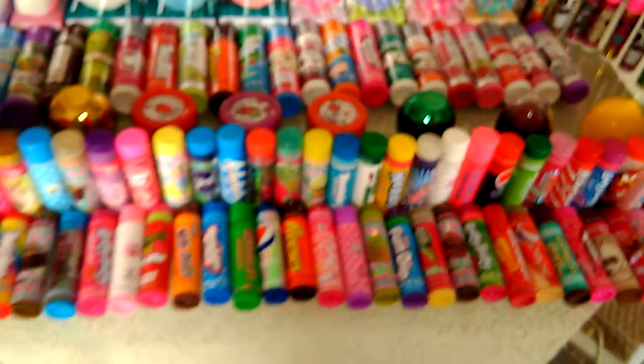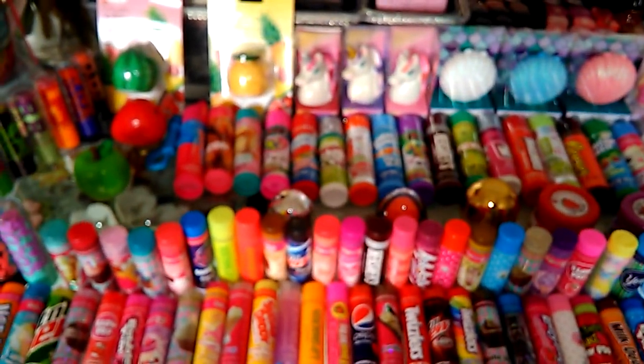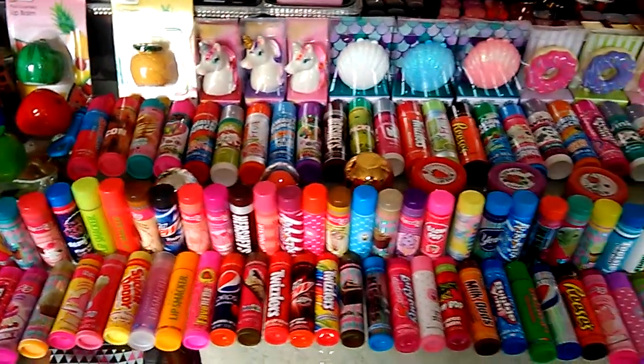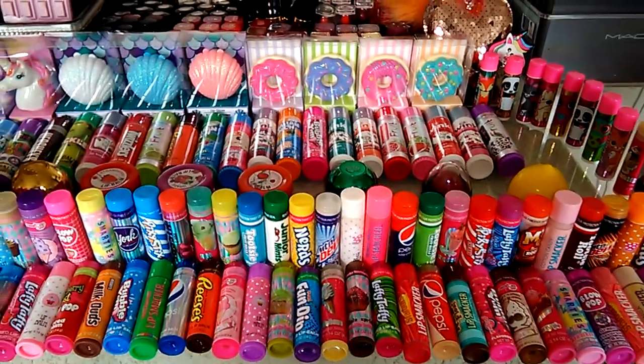And so this is a panoramic view of what they look like displayed. So fun, girly girly. Love it.